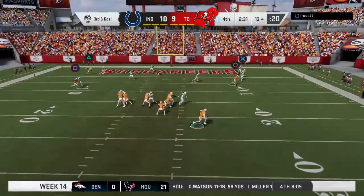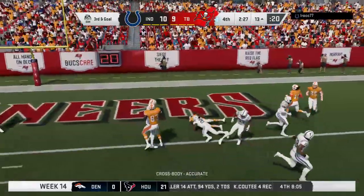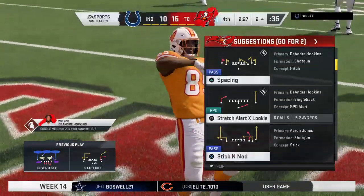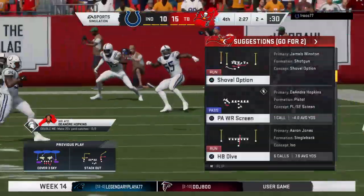From the shotgun, it's Winston. Flush to his right. And he hauls it in for the Buccaneer touchdown. Gary Jennings, his second touchdown on the season. And the Bucs are going to retake the lead.